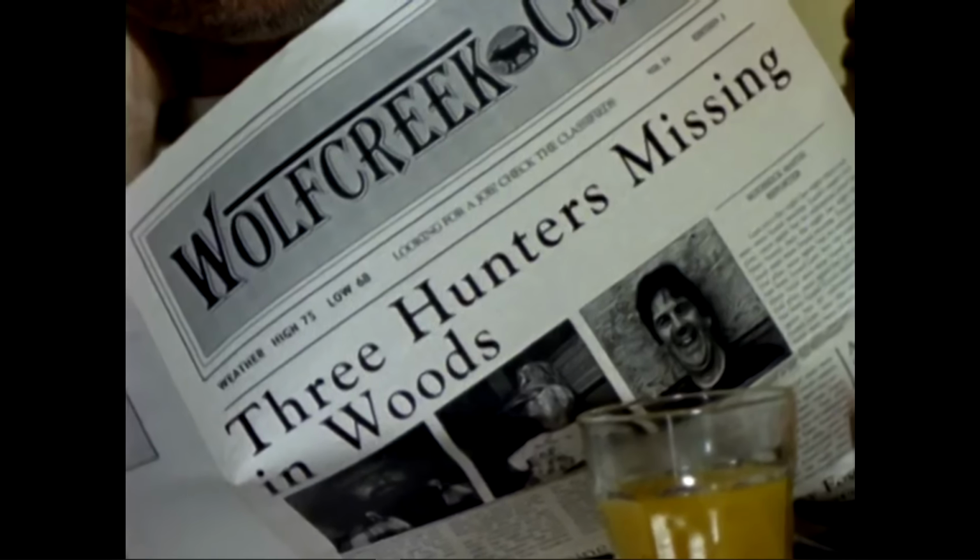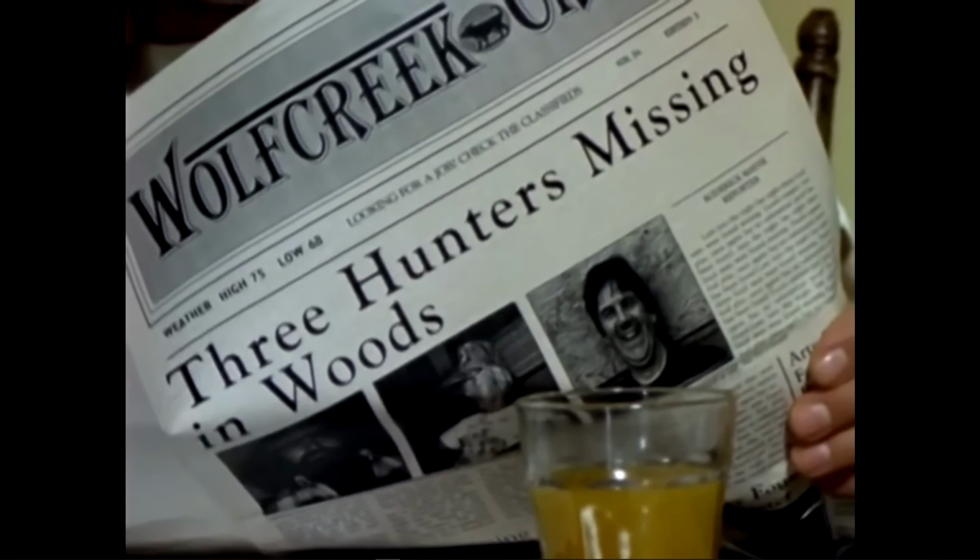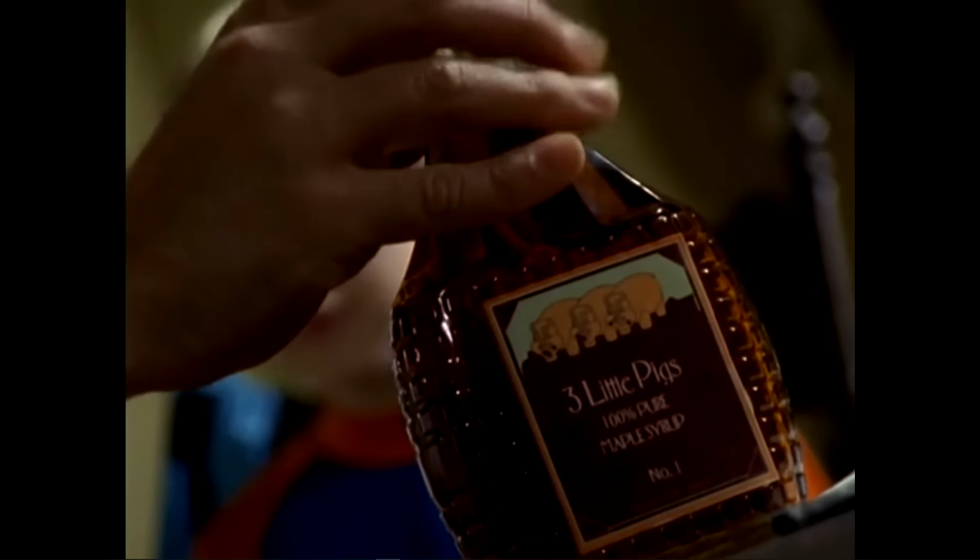And Alex notices on the newspaper that 3 hunters have gone missing in the past couple of days. And it's kind of weird how his aunt and uncle have been gone for the past couple of days. Funny enough, the syrup on the breakfast table has the 3 little pigs on it. Another fairy tale that involved a big bad wolf. I just think those little details are funny.